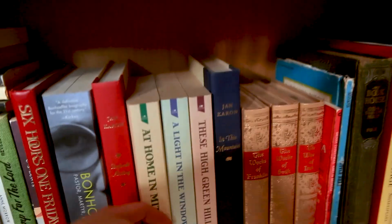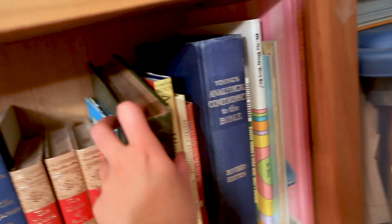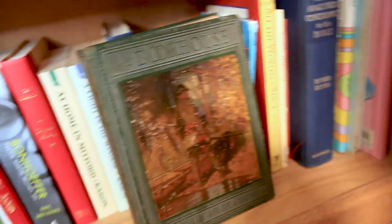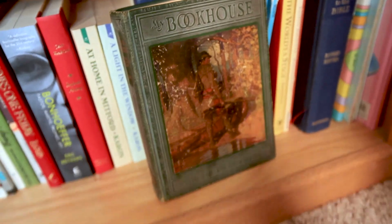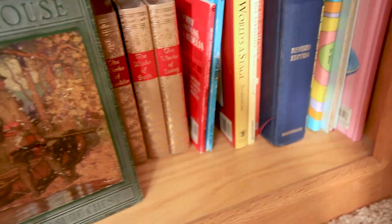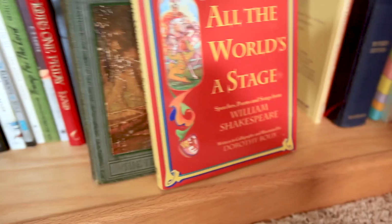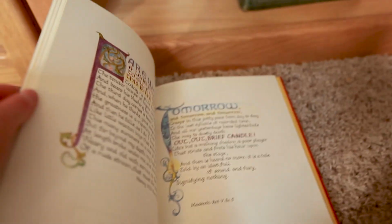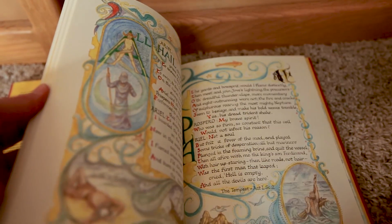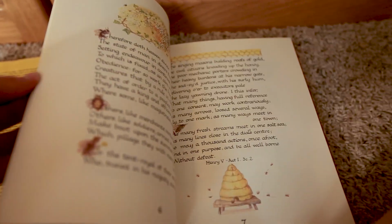Then I've got some books from my grandma, and then these are kind of the big books. So I've got this My Book House book, which I thought was pretty cool. Don't know why I have it, but I thought it was cool. This one is actually pretty cool too, and it is All the World's a Stage, which is the speeches and poems and songs from William Shakespeare, and it's pretty much illuminated, which I have talked about in a haul, I think. But yeah, this is pretty cool.